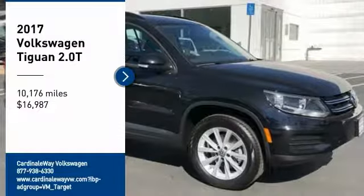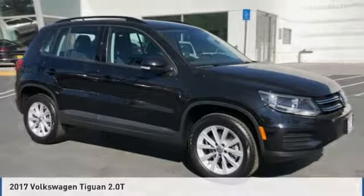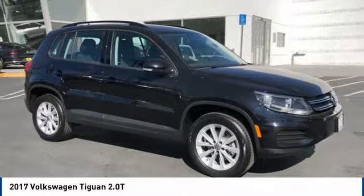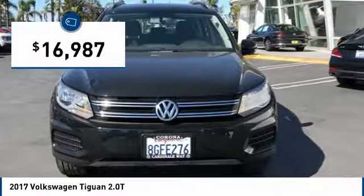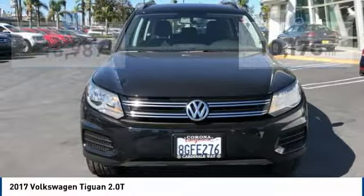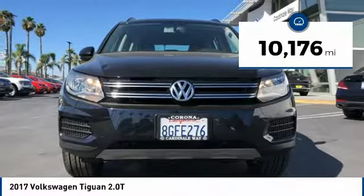We are pleased to show you 2017 Tiguan. With Volkswagen Tiguan, it's good to be turbo. Turbo with class. And is priced below $20,000. This vehicle has less than 15,000 miles.